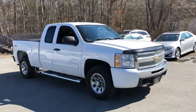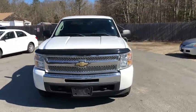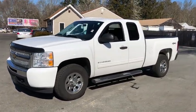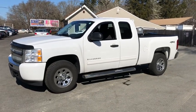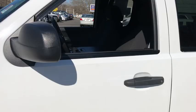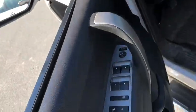2011 Chevrolet Silverado 1500. The Chevy Silverado 1500 is the perfect combination of functionality, reliability, and technology. The impressive interior is simply another reason that the Chevy Silverado is a top choice among truck buyers. This vehicle has less than 120,000 miles.